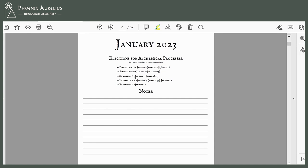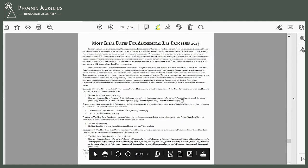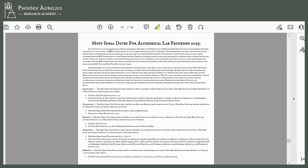All of the parameters for which are in the back of this book. So let's just scroll down there so that you can take a look at that. Here we go. We have the most ideal dates for alchemical lab processes in 2023. We talk a little bit about this and what the math is to be able to find it. And then we tell you, so for calcination, for instance, the most ideal date occurs when the sun and moon are both in the constellation of Aries. The next best dates are anytime the moon is in a waning phase in the constellation of Aries. So in 2023, there are no ideal dates for calcination, but the next best dates are, and then I list all of those out.